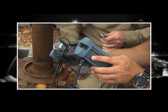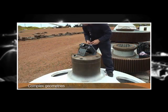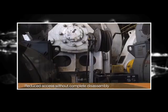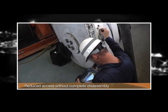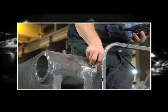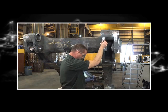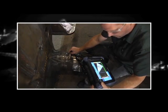Mining equipment ultrasound applications can be difficult. Large and long parts, complex geometries, and reduced access without complete disassembly are only a few of the inherent difficulties faced by NDT inspectors in the mining industry. Many tests are designed as a best fit, or require multiple wedge changes or special transducers to be designed to accommodate the test. We do have some parts that we had to draw out in a CAD model and figure out which angle's the best.